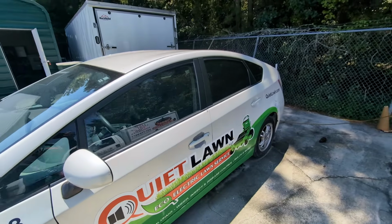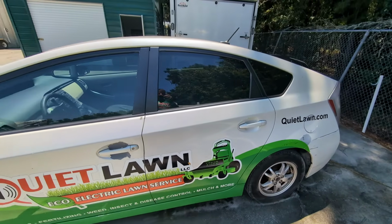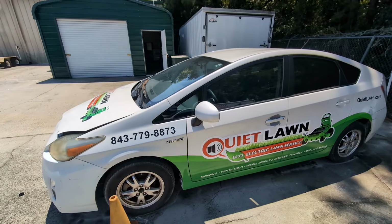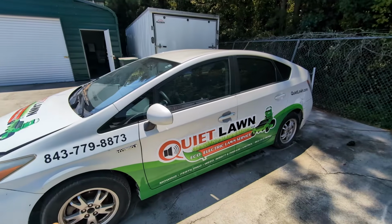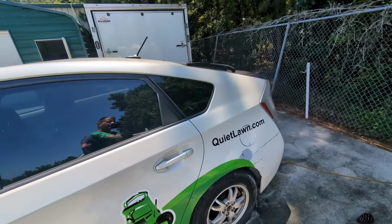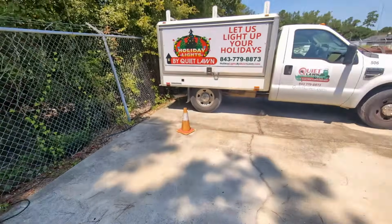As I've told you in previous videos, we're phasing out mowing, so there's not really a point in me fixing this. And this car has, I think, 280,000 miles on it, so it's lived a good life. It's gotten its money's worth, and now it's just sitting here until we either haul it off or use it for parts for the other Prius that's out mowing right now.